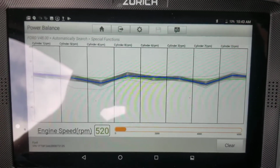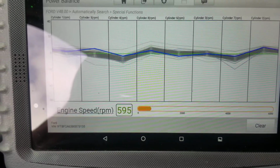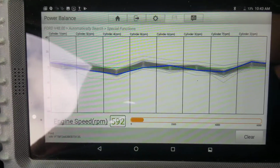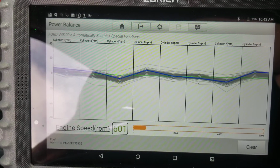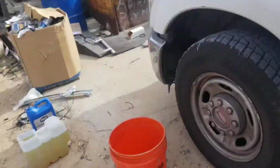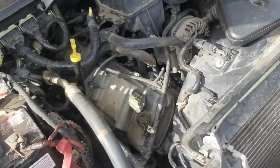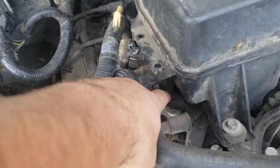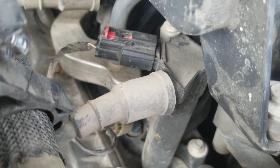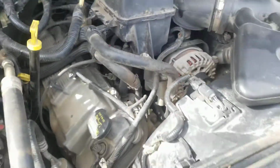So I got rid of this misfire on cylinder one. Number 7 may just need spark plugs. Number 4 seems to be kind of iffy as well. On this particular truck, for whatever reason, the connector for the coil was unplugged. I plugged it back in and it's not misfiring anymore.